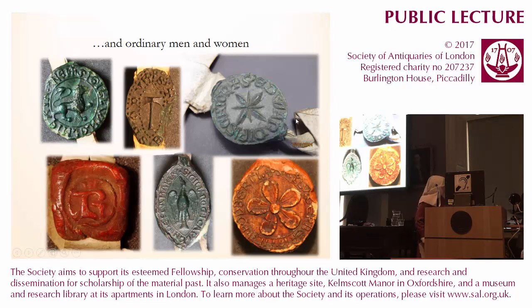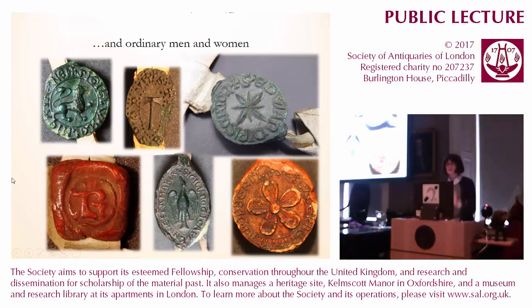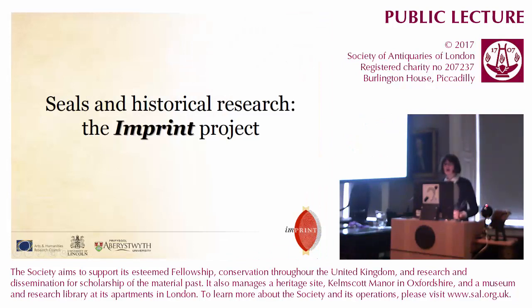And at this stage, I'm going to hand over to Philippa to tell you a little bit more about the project. Thank you. Yes, Elizabeth's told you all about those images on the front of the seals. But we're thinking about a new project. It's only been going for about a year, and that's what we want to talk to you about today.